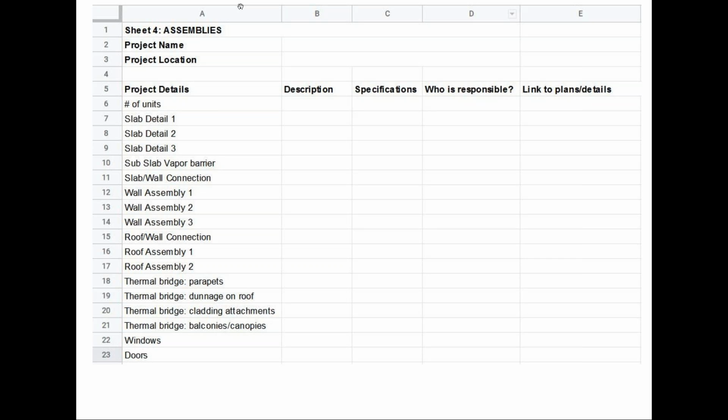Obviously, you can add and delete sections as needed, but think about this as the cliff notes, the cheat sheet for someone who comes in and just wants a quick sense of what this building type looks like, can see the description, whether there are specific specifications or materials, and then who is responsible. It's really trying to identify the key trade contractors that will be part of that assembly.